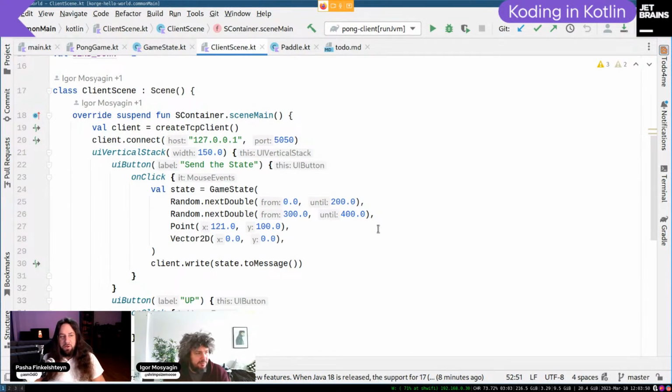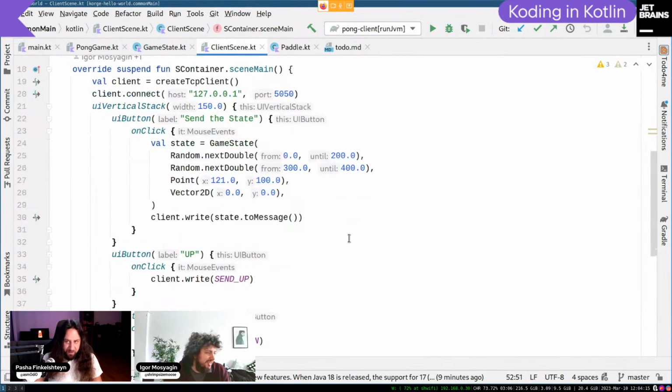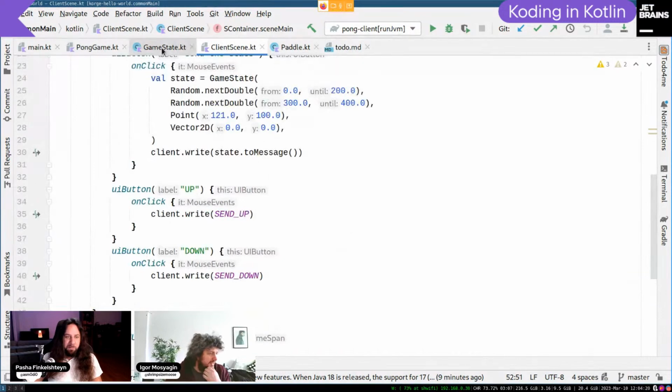What's your idea of naive implementation? My idea of client and server? Yeah. So the client should render stuff, and the server should render stuff, but we don't sync between them. But wait, you should at least sync the state. Okay, sure, of course. At this level, at first we should implement the naive implementation.